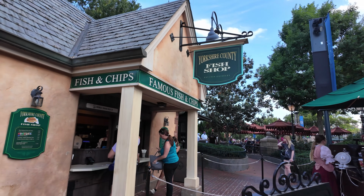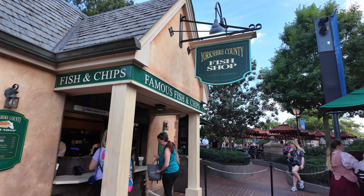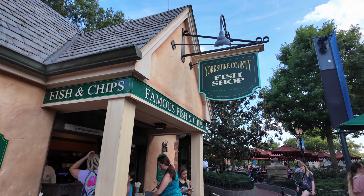It has been quite a long time since I've gotten the fish here at the Yorkshire County Fish Shop, but it truly is one of my favorite things to eat in the World Showcase. And I definitely say it's one of the better quick service options here, as well as one of the more authentic dishes.